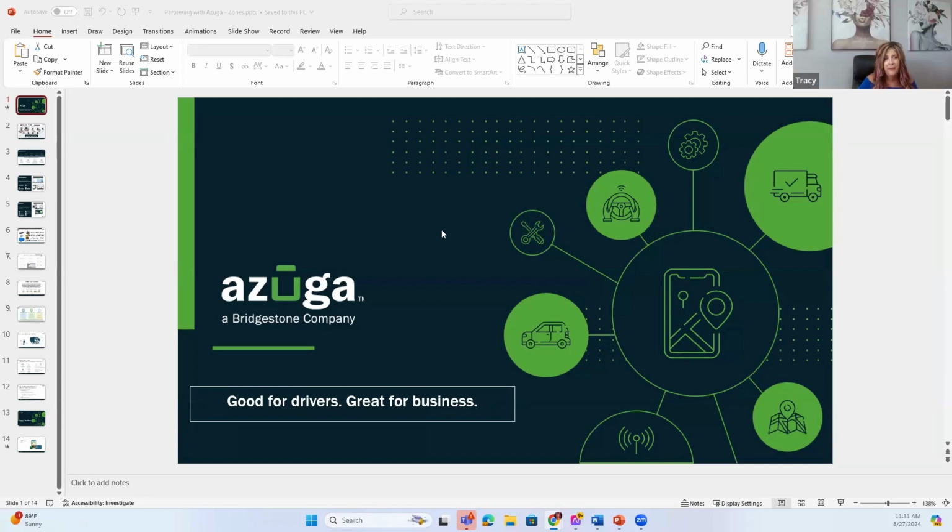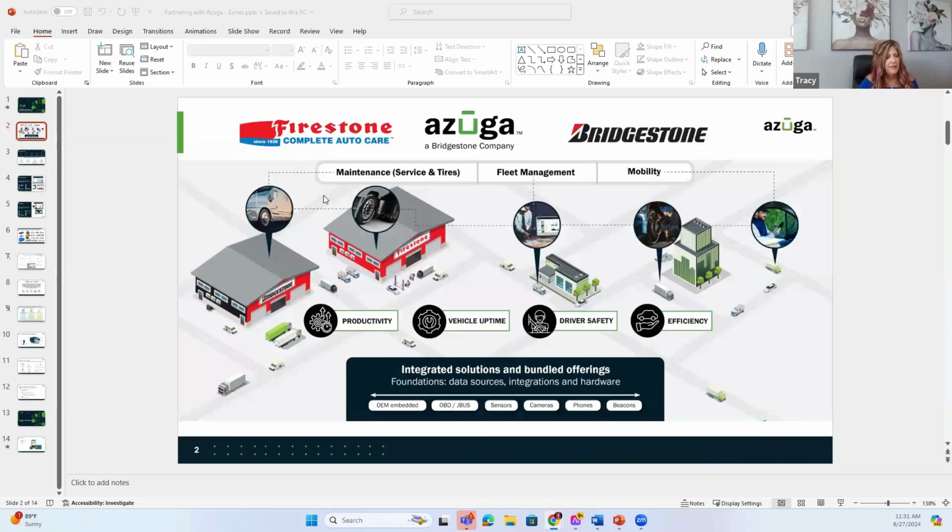For those of you that aren't familiar with Azuga, we are a fleet IoT, fleet telematics organization, and we are under the parent company of Bridgestone. And you've guessed it, it's Bridgestone, the tire company. Bridgestone acquired us about 4 years ago. They also acquired another company called Webfleet that is big in Europe. And it shows you the direction of Bridgestone, where they're branching out and not just wanting to be just a tire company any longer.